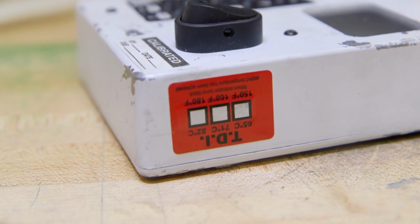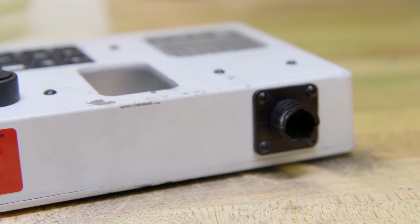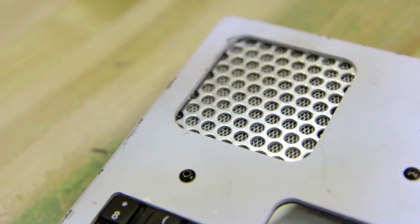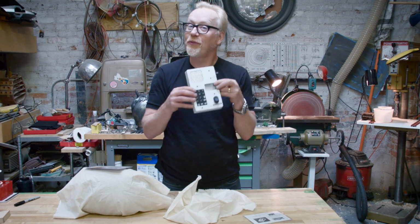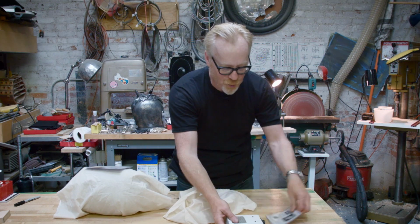Also got a little temperature sticker in the side, the kind of thing that a piece of military hardware might have, plus a locking bayonet plug for connecting it to power. This is a lovely piece of space hardware, and I'm proud to add it to my collection. And to be honest, it was very, like I said, reasonably priced. Europa Report, that's number one.